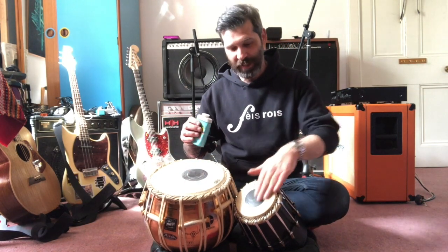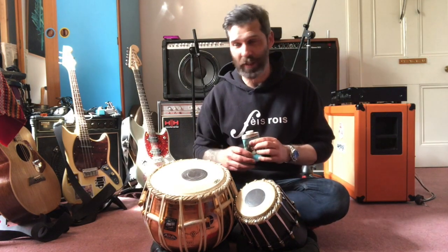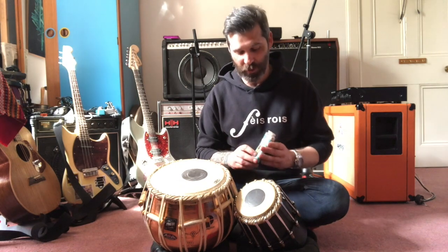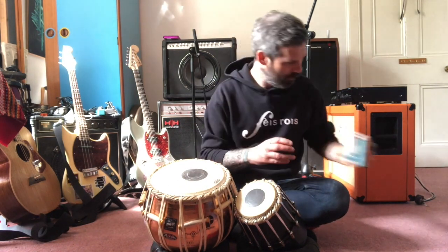To play these drums, you actually need to use powder, because sometimes when your hands get sweaty, it sticks to the black spots. So you need powder so your hands can move over the drums. So I always try and get non-perfume powder, because if you're playing at a gig or something like that, people start smelling babies and they get really confused. So I always buy the non-perfume powder, although this is perfumed.